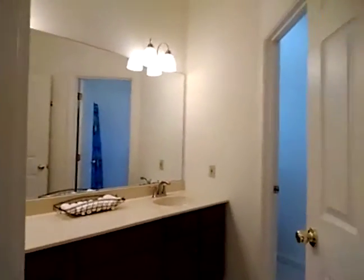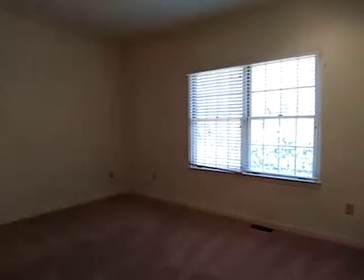And the final bedroom on our second floor also has 2 closets. And this is the bedroom that faces the rear of the home. Notice the large windows allowing lots of natural light.